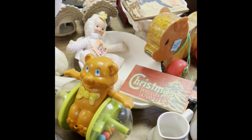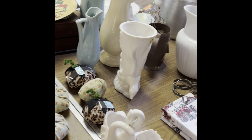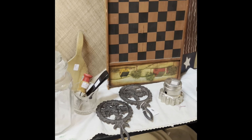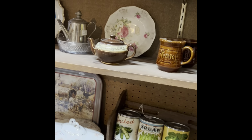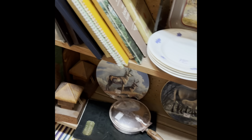And here I am checking out the sale table to see if there's anything up here I want. There were a couple of cool things on here, but I decided not to get anything. I was looking at some of their stuff. I have that same Radio Flyer little wagon. I use it as a display for my dolls and bears and different things like that. But yeah, they had some really cool stuff in this booth.